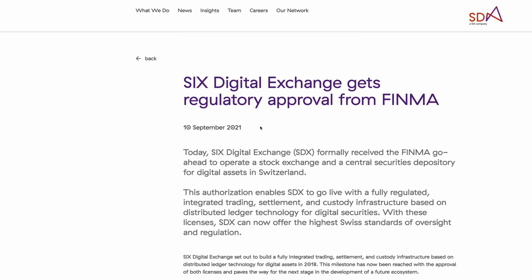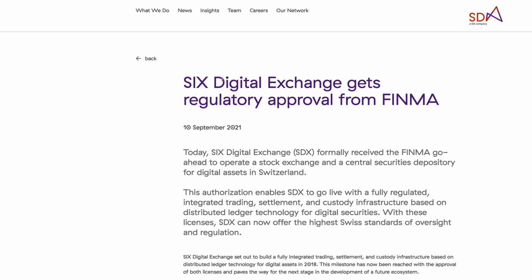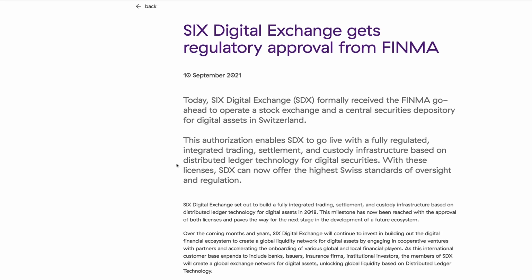And for those of you who may not know this, SBI did team up with the Swiss SIX exchange to offer institutional crypto services in Singapore specifically. So SBI is a SIX partner, and this happened late last year, December 2020. It is interesting to note because we know SBI and Ripple definitely partnered up as well, and these guys are doing this with distributed ledger technology.